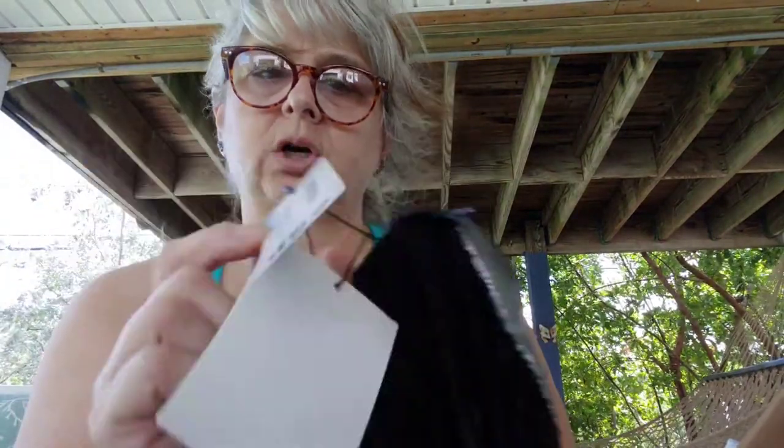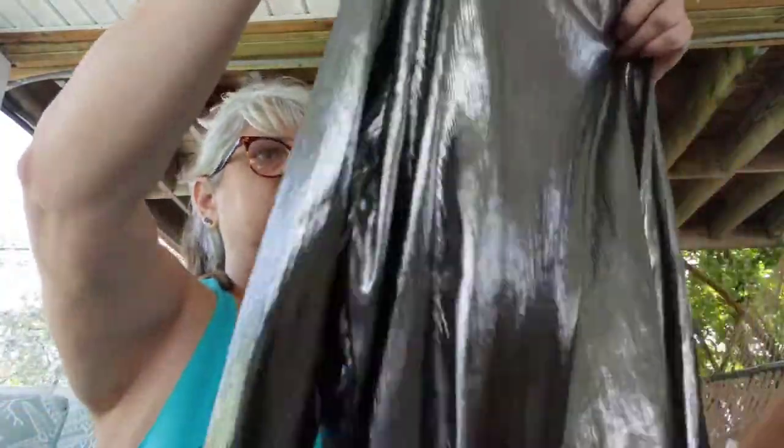Okay, we've got another item. This is Boohoo. And it is the metallic silver. It doesn't have a price on it. It is a US size 10.